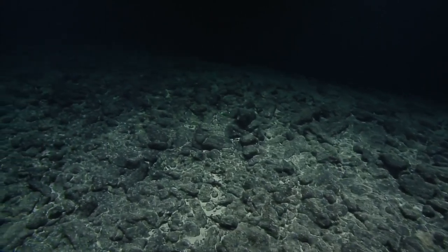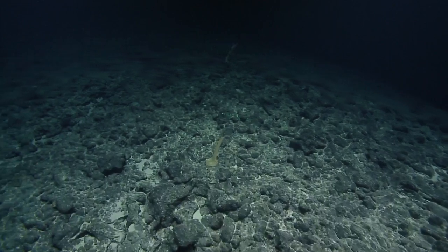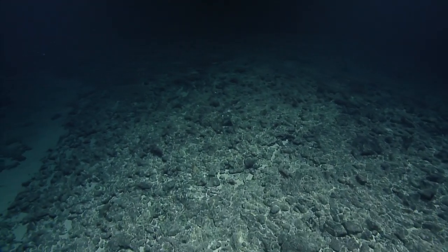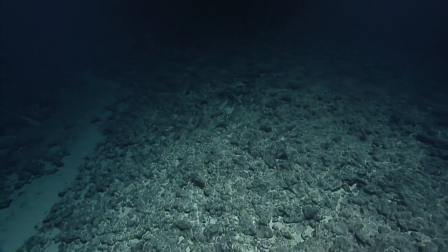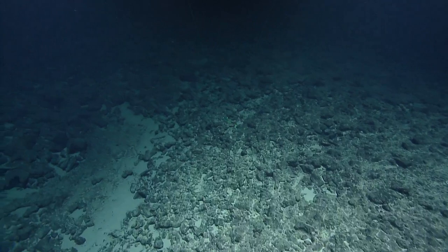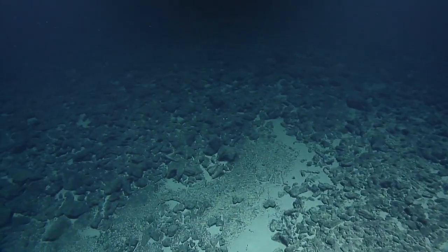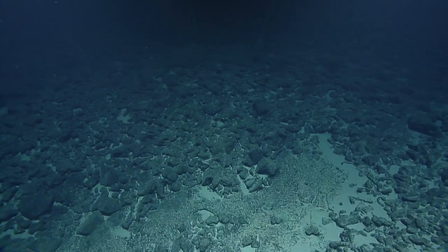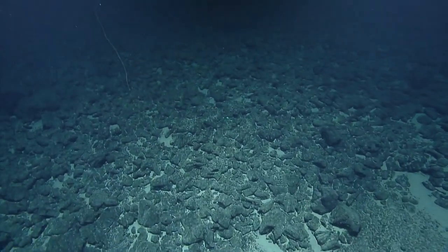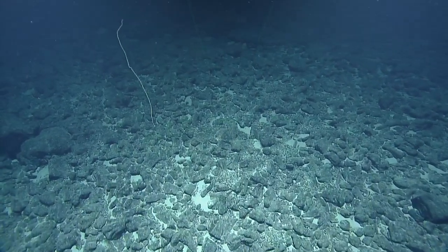Not one to like to sit around. I like to see the transitions and change in the biological community, and you really can't do that over a few hundred meters. You have to do that over kilometers. What's that? A little sandy spot. Yeah. Look at this. No ripples. Unbranched bamboo coral.